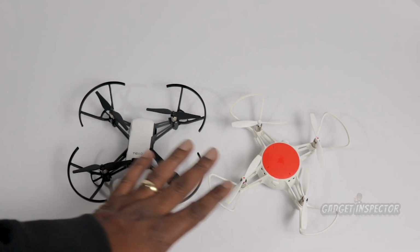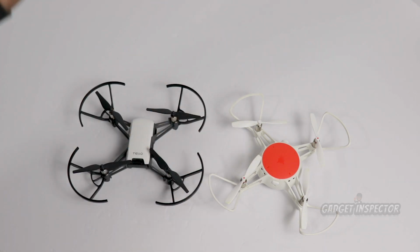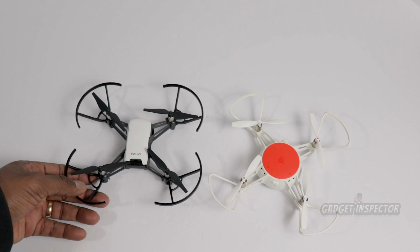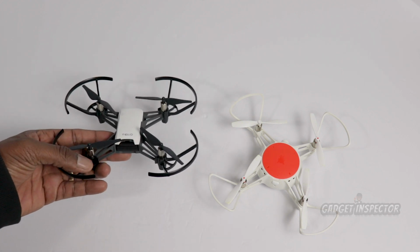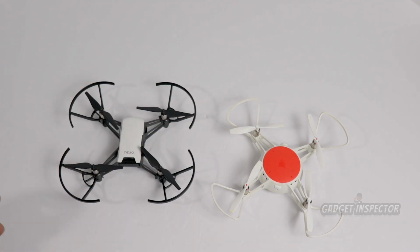Both have altitude hold, of course. Both can do flips. Both, you can do hand launch with both of these. So with the Tello, it's called toss and go, I believe. And with the MITU, it's just a hand launch, but it's essentially the same thing.